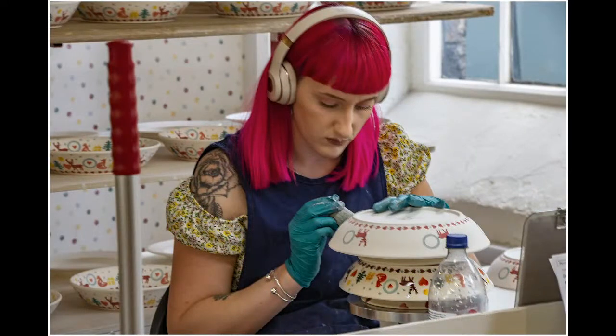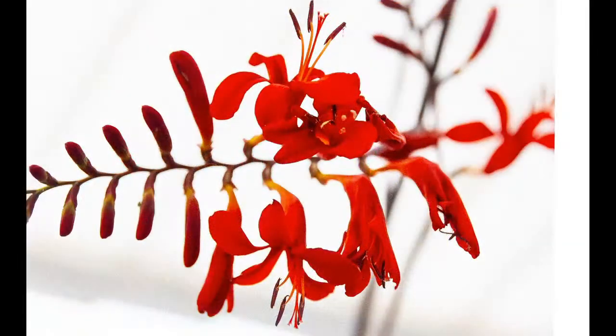Concentration by Wendy Cook. Taken on a visit to the Emma Bridgewater factory in Stoke last year. Crocus Maya Lucifer by Roger Leck.